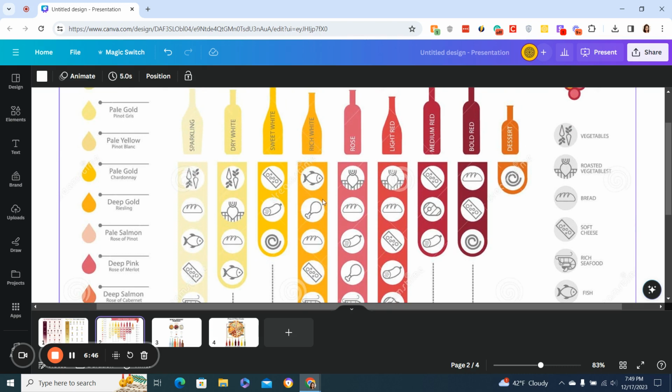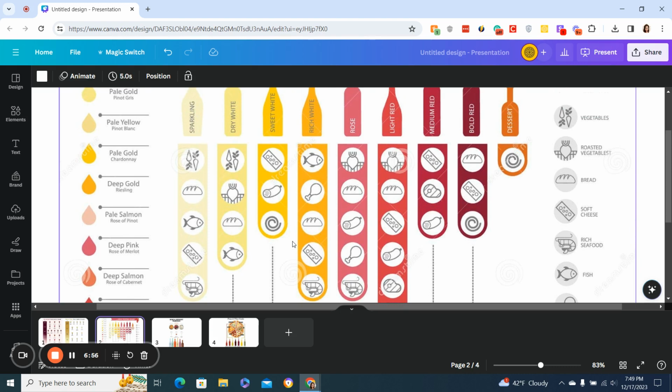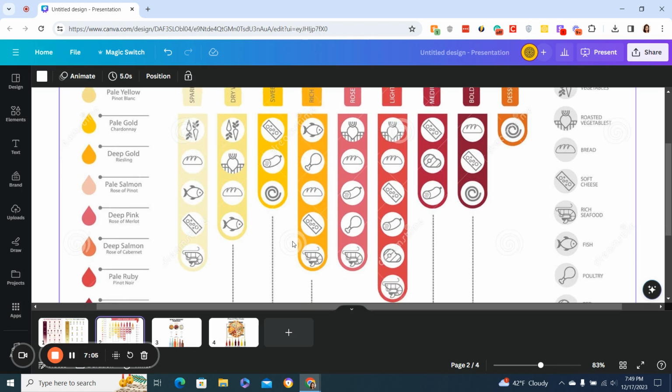Once you move further down, your sweet whites and your dry whites. Again, as you can see now, we have the lighter fish. You have poultry worked in the mid-range. You have just vegetables, so a dry white would work with your salad mixes, still your roasted veg. And then your sparkling pairs with a lot of stuff. Again, lighter the wine, the lighter the food. With a few odd end exceptions, champagne and Prosecco.